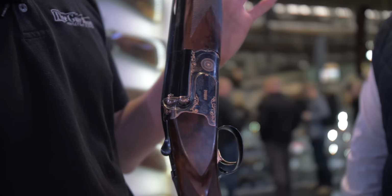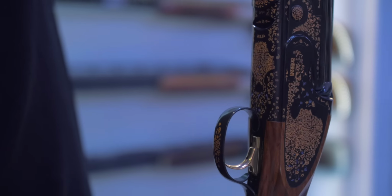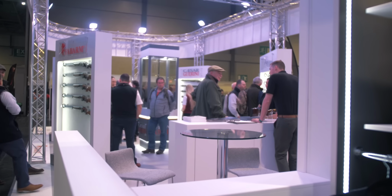They're all quite Marmite guns we've looked at today. They're all very distinctive. We have a lot more classic guns, but this is quite different. It's got a bit of an Italian flair to it. It is a ladies' gun. I'll let you tell them about it.